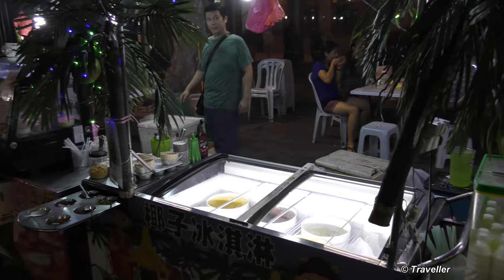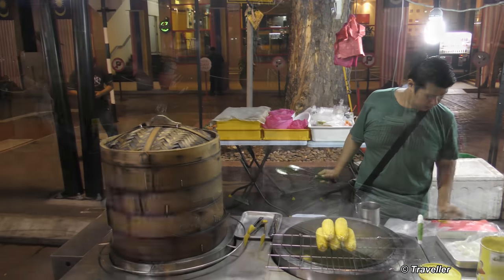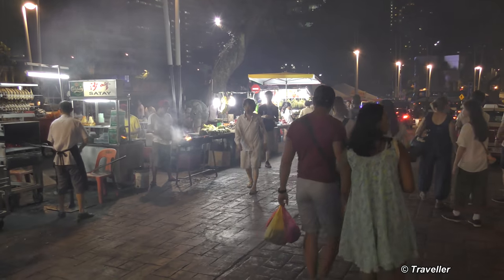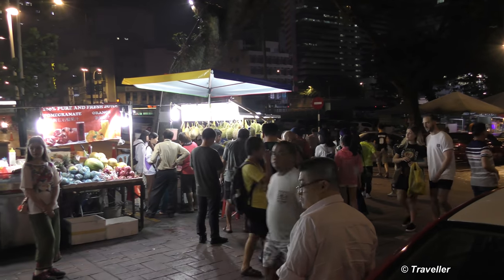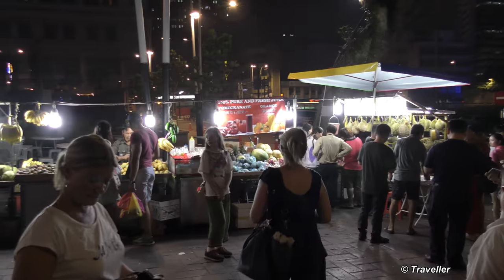There's some more ice cream and corn on the cob is always a winner. Look at all the smoke here from the satays. There's the end of the street. Now we'll turn back and go the other way.